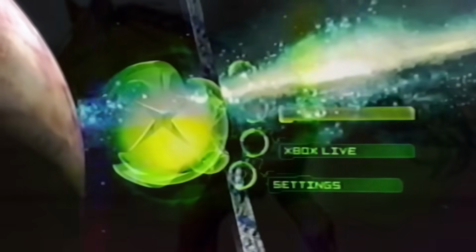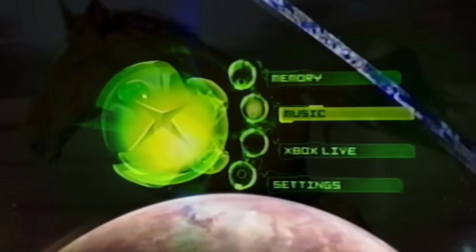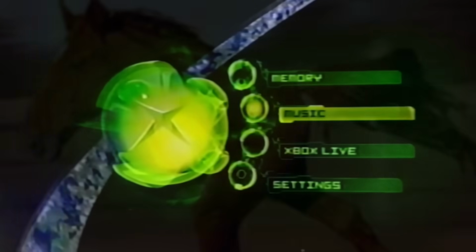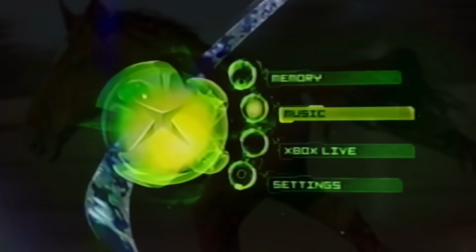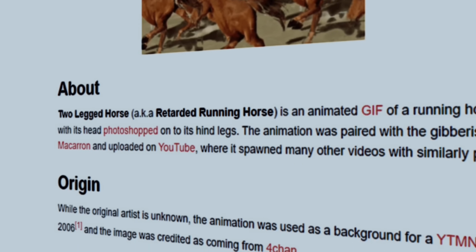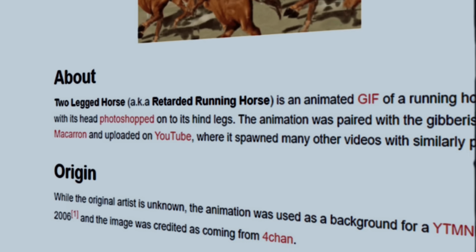Sadly, that's pretty much all I have regarding the origins. If the origins of the GIF really did come from somewhere like 4chan, then that could make this so much harder to find, as a lot of the stuff on those older image and text boards just aren't archived, especially if the original post got deleted at some point. I also found the Know Your Meme page for the GIF, but it didn't give me any information that I didn't already have, and it also claims that the original creator hasn't been found.